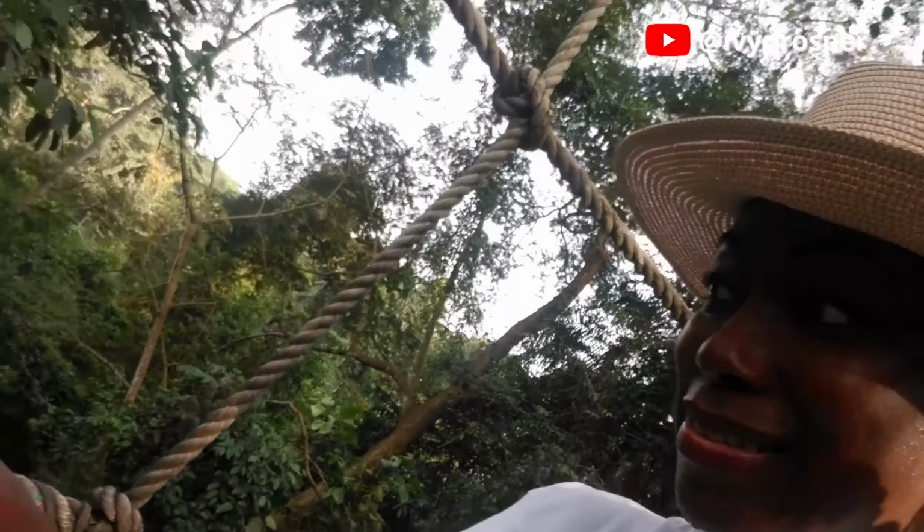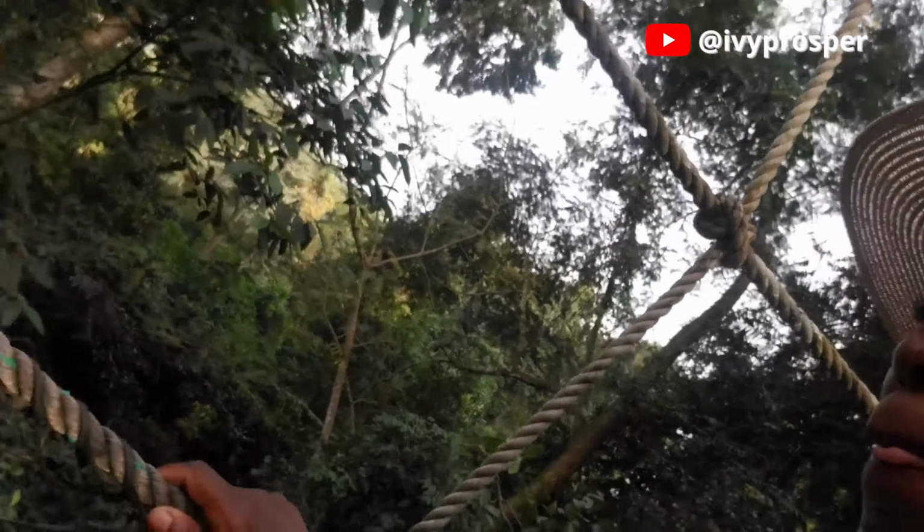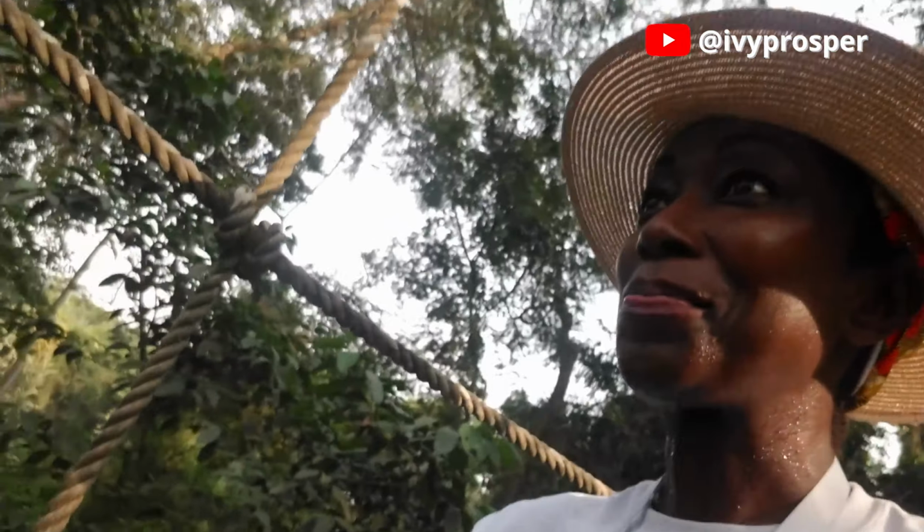I have an extreme fear of heights, and my extreme fear of heights got the best of me as I was doing this Canopy Walkway. The same happened to me when I was doing the Canopy Walkway at Cocoon Park in the central region of Ghana. Pushing forward. Look, just keep looking straight ahead.